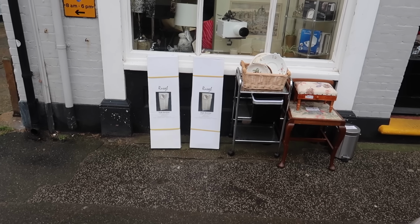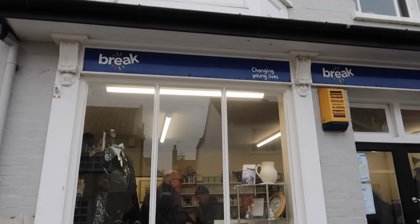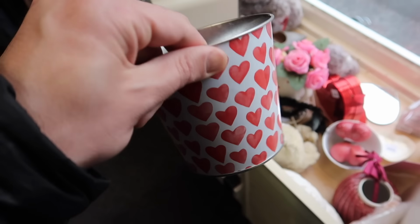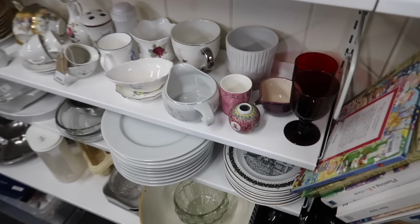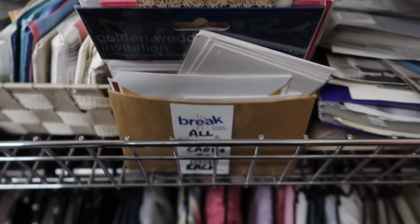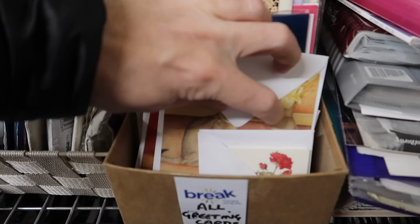Just across the street from the cottage is a charity shop. It's the Break charity shop, so we're having a quick browse in here first of all. They've got all the Valentine's stuff in the window here. Looks like there's quite a good selection of bric-a-brac in here. Little rummage. Got some new friends here, everybody. We have some greetings cards here. They're all 50p each. Have a little rummage, see if there's any nice ones.